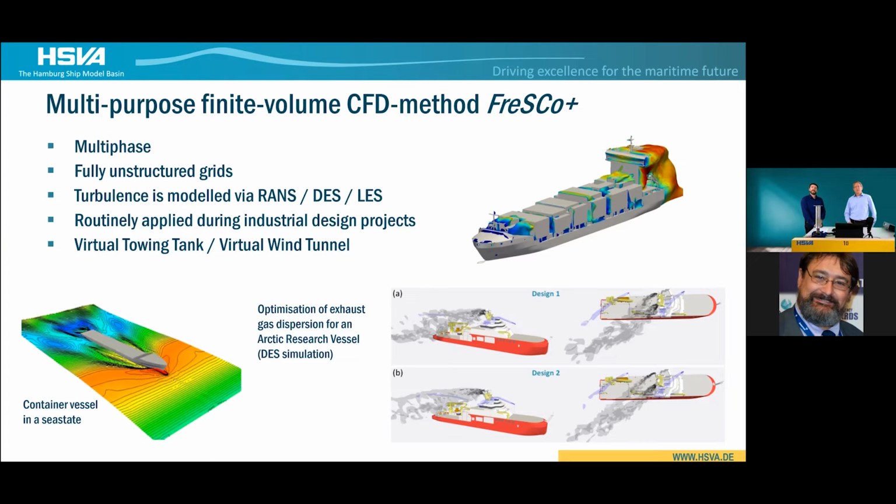At the bottom right, we see pictures from an optimization campaign where the topic was exhaust gas dispersion for a research vessel. And I guess the top right picture is about aerodynamic drag of a container vessel.